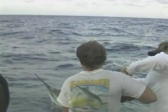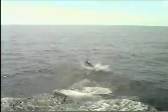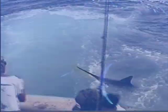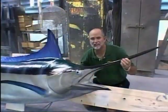Overall body shape, as well as the shape of the bill, can also be informative. Black marlin, especially big fish, appear to carry a lot of their weight forward on their body, while blues tend to have a more uniform distribution of mass. Black marlin also have heavier, club-like bills than blues, which don't exhibit such a heavy transition of bill into the snout area. Now this is a black marlin.